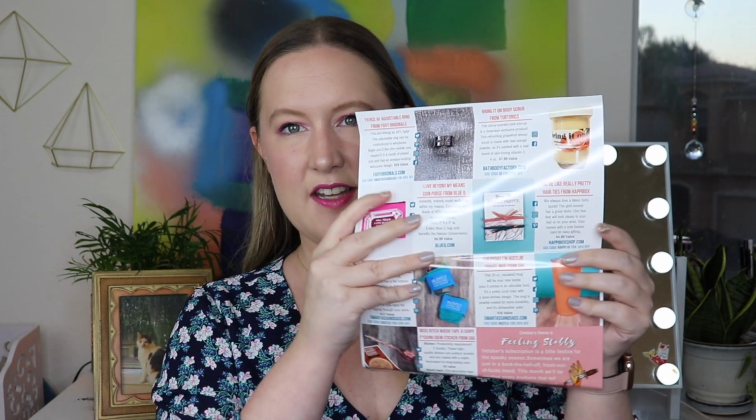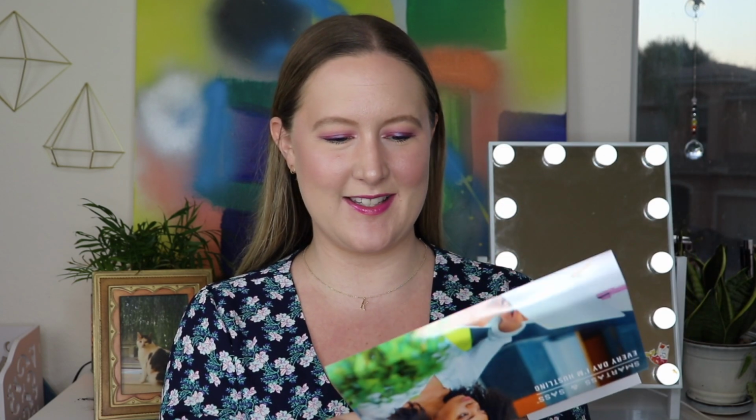And then inside it talks about all the items, and then it gives you a sneak peek for the next month, so that's why I messed up. So we'll talk about the sneak peek last. But also in here it says, thank you for supporting Smartass Sass, for encouraging small businesses, for being awesome as hell.